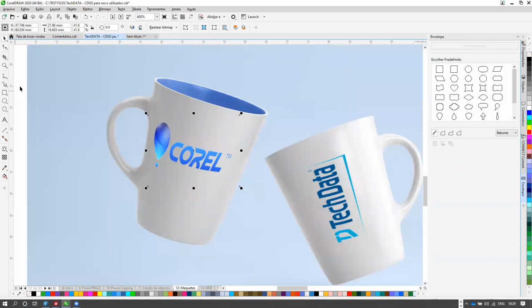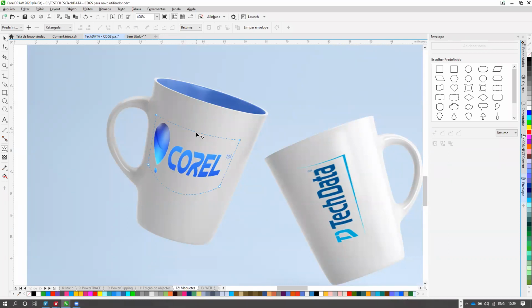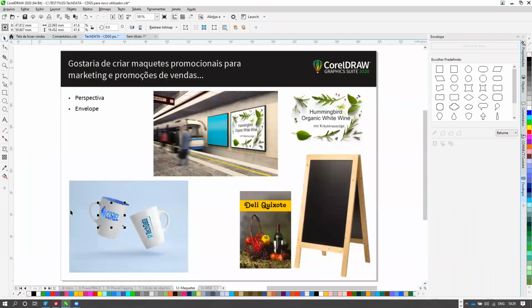Now the great thing about envelopes is that with the form tool, you can just go in here and keep changing that envelope. So you've still got a lot of editing options after you've created your envelope. So that is one way of creating a mock-up.